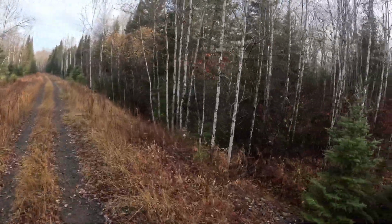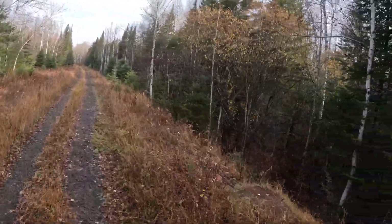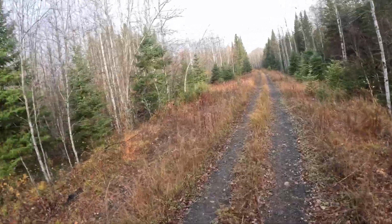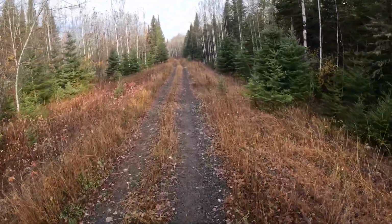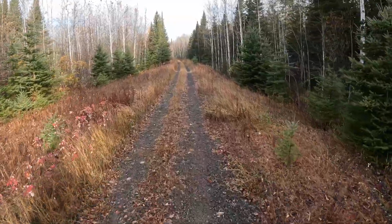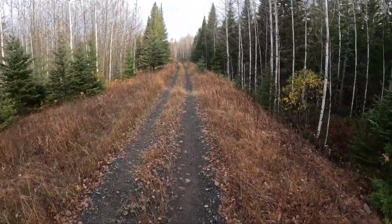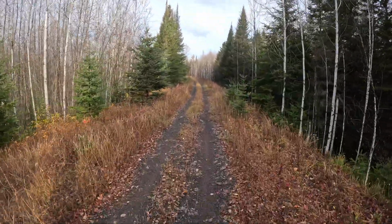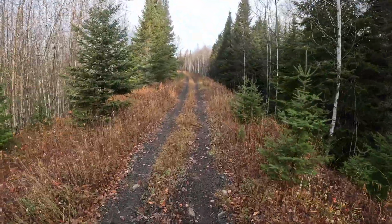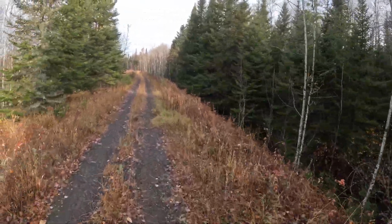So we continue to turn here. Lots of embankments in this area. So essentially there's a major river just to the south of us here, the Matawan, which eventually merges with the Dog to form the Kaministiquia. And so there's lots of little creeks and little tributaries flowing to the south, one of which we're going to see momentarily here.